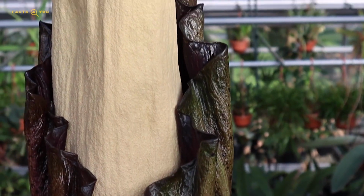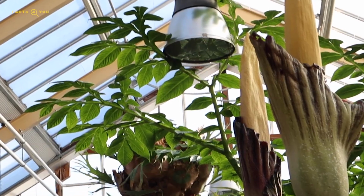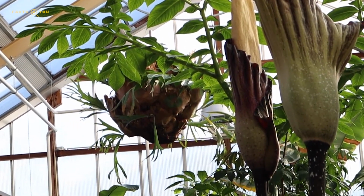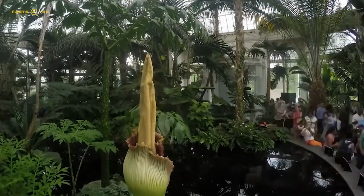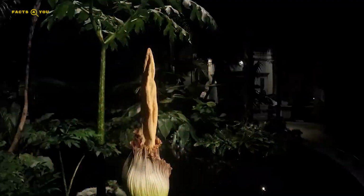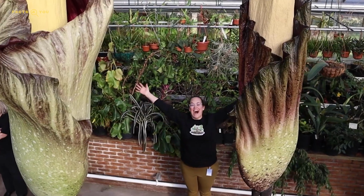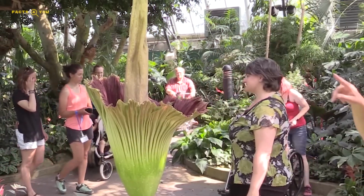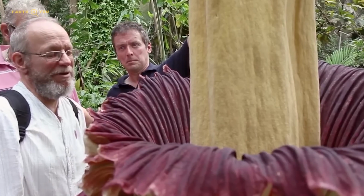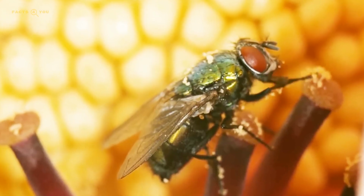This species is characterized by a single, enormous leaf that emerges from an underground core each growing season, reaching up to several meters in height and width, which then dies back before the flowering cycle begins. The flower itself is a true spectacle, standing over 2 meters, about 6.6 feet, with a deep red interior that emits a powerful smell resembling rotting flesh. This scent is a strategy to attract pollinators such as carrion beetles and flesh flies.